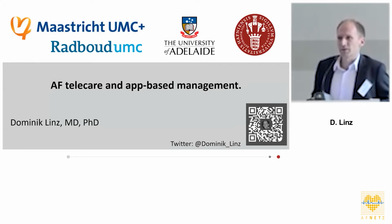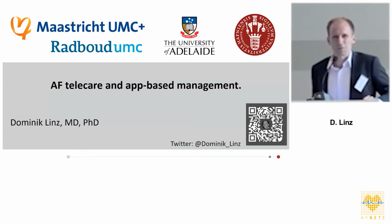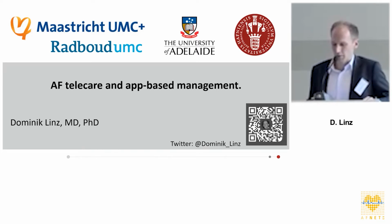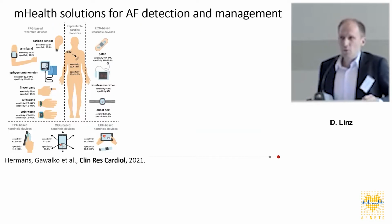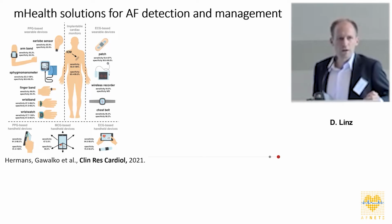I will also particularly focus on the Telecheck AF project, which we performed together with a lot of centers and a lot of people who are also here in the audience during COVID-19. We recently performed a systematic review to look at the sensitivity and specificity, so more or less the accuracy, of different devices which are currently used for the assessment, the detection, but also the diagnosis of atrial fibrillation.